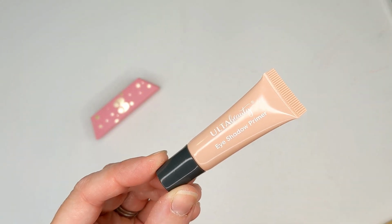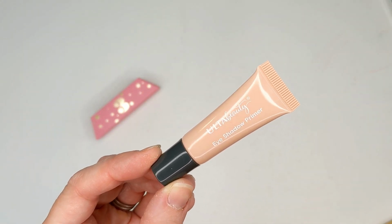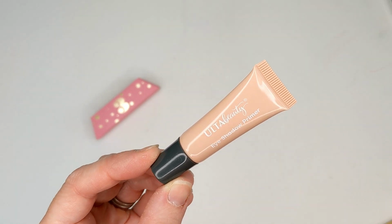All right, so box number 3. Let's go ahead and open this one up. This is a little tube of their eyeshadow primer. This is one of the products you guys have really been recommending to me and saying is amazing. Right now I'm using the MAC Paint Pot as an eyeshadow primer, and I like that okay. It's working well.